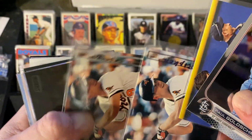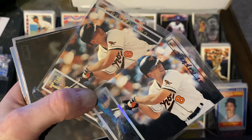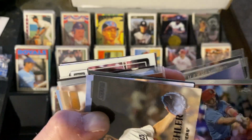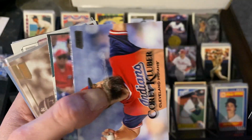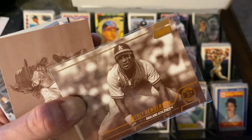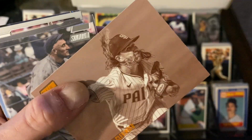A couple of Cal Ripkens on the Topps Stadium Club. The one there in the back, that's the silver. I think it's called like a Mickey Mantle silver something or other. Nice variation. Goes for a few bucks. So that was really nice. Some Topps Stadium Club in the black foil. It's Walker Buehler, Corey Kluber, and a couple other guys in the black foil. And this color foil, I don't even know what this color is, but there's Henderson. And there is Mike Clevenger as well.